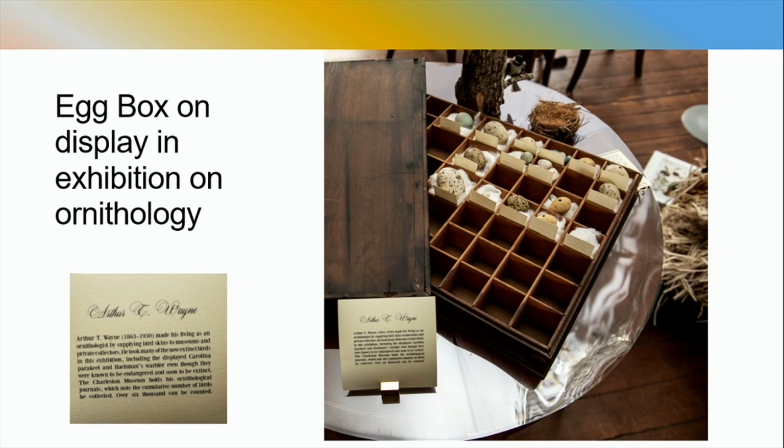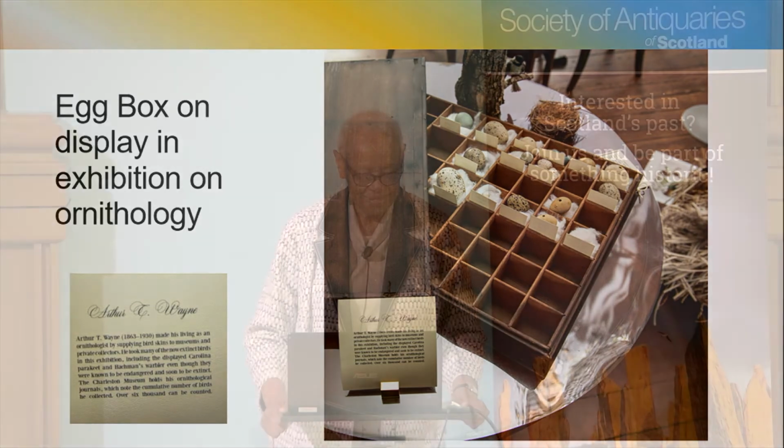But anyway, this is just another example of, I guess, the way people were thinking about collections at the time. He died in 1930, and I guess his family sold the box to the Charleston Museum.